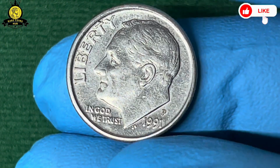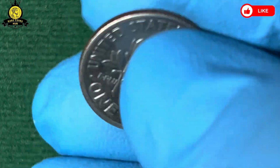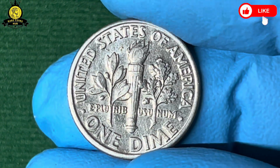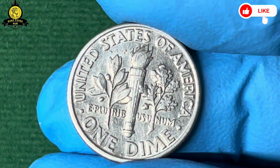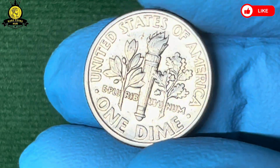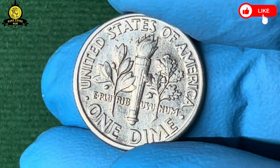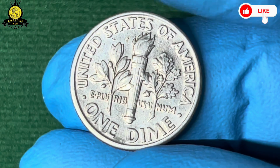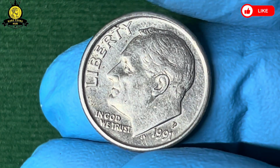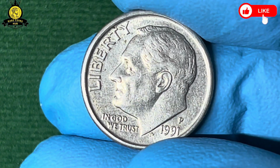The history behind the 1991 one-dime coin is just as important as the coin itself. The early 1990s were a time of political, economic, and social change in the United States. The Cold War had officially ended in 1991, marking the collapse of the Soviet Union and the beginning of a new era in global politics. On the domestic front, the country was still recovering from the economic challenges of the 1980s. The United States was undergoing a period of expansion, as technology and innovation were beginning to take center stage, changing the landscape of the American economy.